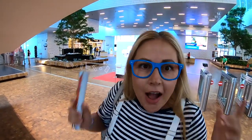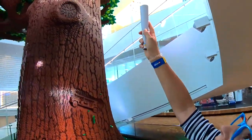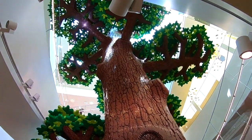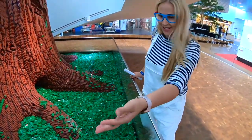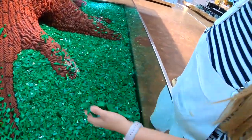Guys, look, I found a very giant tree. Look, it's like a five-story building. I don't even see the end of this tree. Look, it's like grass, everything is green.